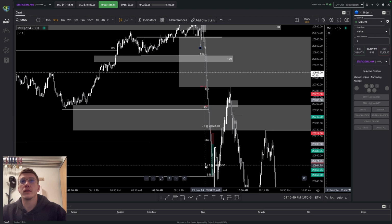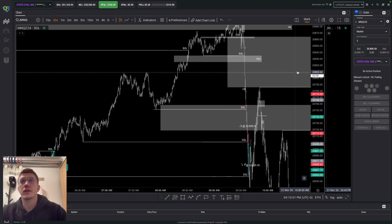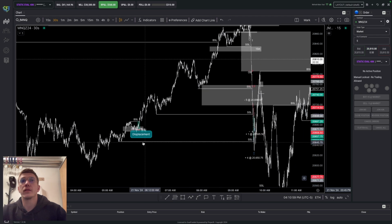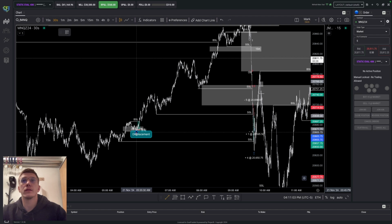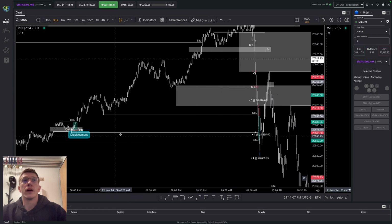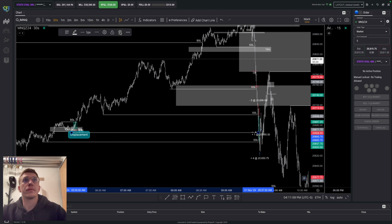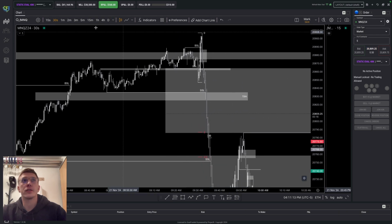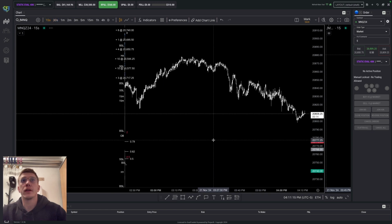So as you can see, the standard projection perfectly lines up at least with this first target, and then of course the second is inside of here. So these were very clear targets that you could exit your trade from, trade at.